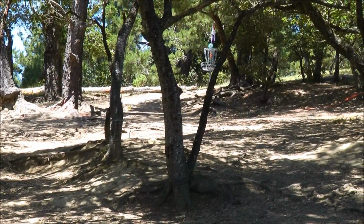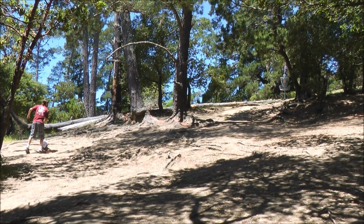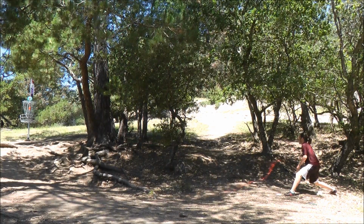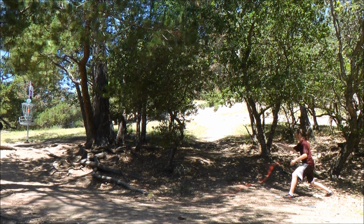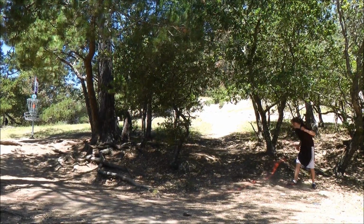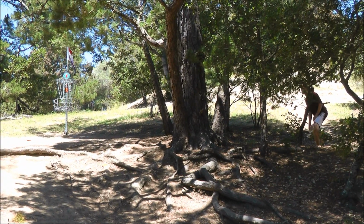That was Ricky's upshot, which he parks. And here we got Jere going for birdie. Ooh, just off the top. Nice run. We got Gregg going for his birdie. Looks like he's trying to shoot some window over there. Oh, just missed. Alright, now we got Gregg going for his par.